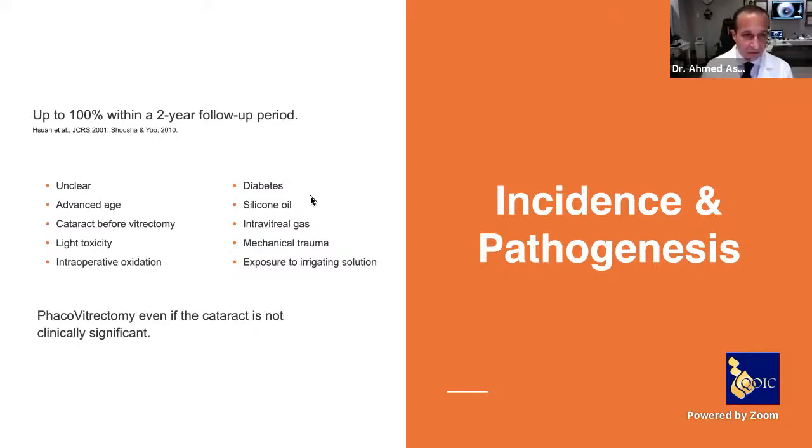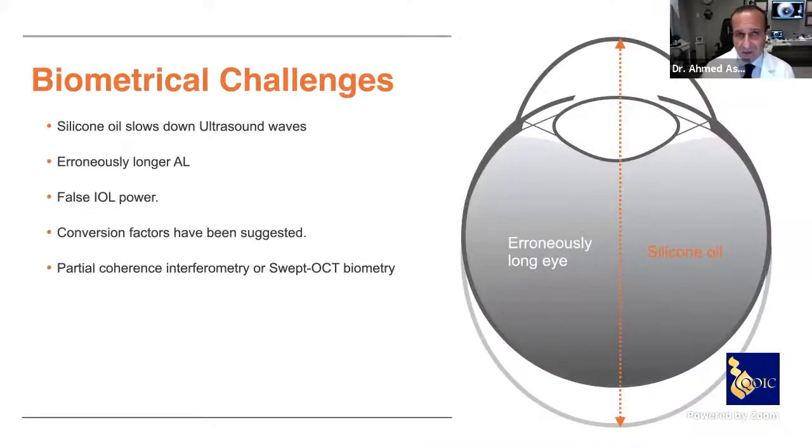The reason for the cataract is not clear so far, but there are some predisposing factors, including advanced age, light toxicity, intraoperative oxidation, silicone oil, and diabetes. But to my mind, the mechanical trauma at the time of the primary vitrectomy, just touching the posterior lens capsule with the vitrector, might be the most important predisposing factor for cataract formation. That's why it has been advocated to do primary phaco vitrectomy, even if the cataract is not that dense, because of the high incidence of cataract.